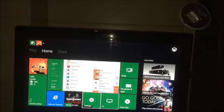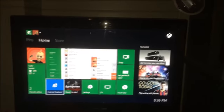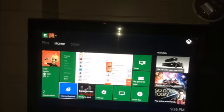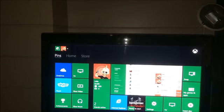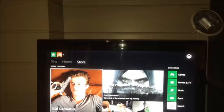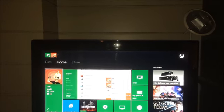But yeah, this is the Kinectless Xbox One. So far, it's pretty cool. The interface, people say it's a bit weird, but it's really not that big a deal to get used to, honestly. You can pin stuff on the side here. It's kind of cool. The interface is a little bit clunky, but it's really not that big of a deal to go through. Once you figure it out, it's really no big deal at all.